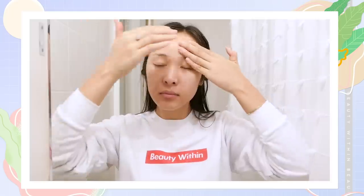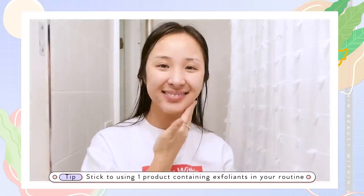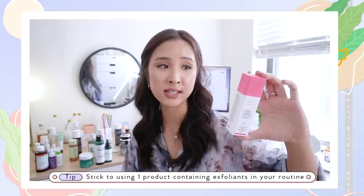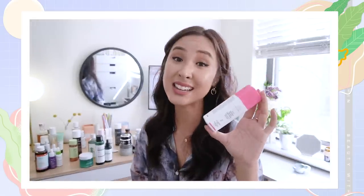But you just have to make sure to not pair it with another chemical exfoliating toner, because it'll singe the skin and completely dry it out and give you more troubles than you probably started with.